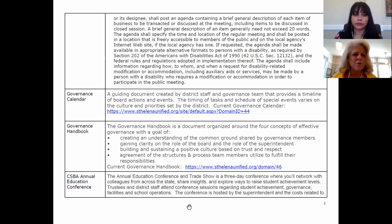Thank you. Okay, so the governance handbook is a document that the governing board lives and uses. It is a guidebook that helps them to understand and develop norms by which they work. There's lots of aspects to the governance handbook that are super helpful. You can see here there's that common ground that I mentioned. Gaining clarity on the role of a board member and the role of the superintendent, building a culture that is based on trust and respect, and then agreement on structures and process with regards to fulfilling responsibilities. The governance handbook is reviewed by the board annually, and we update it and make changes as appropriate.